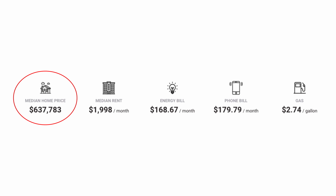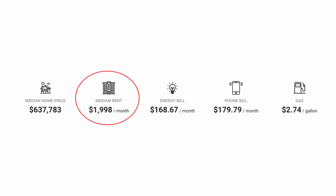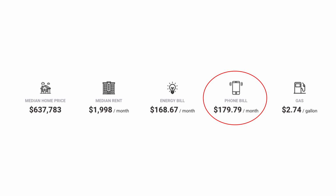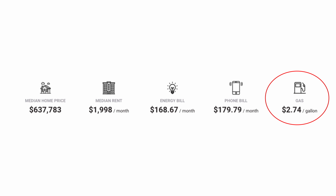We see here that the median home price is $637,000, which isn't too far off from what Zillow was telling us. And when we logged into the MLS, there really weren't too many homes around the median home price any longer, but that's another story for another day. The median rent is right around $2,000. The energy bill is roughly $169. The average phone bill is going to be $180. And when it comes to gas, as of this recording, in the last couple of months, it has skyrocketed. If I were to drive down the street, it would cost about $4.25. This piece of information was taken from last year, and it's a little bit dated.